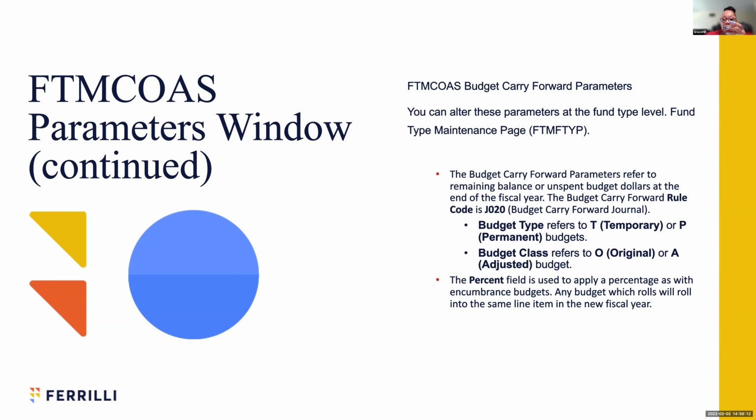So when you talk about the fund type maintenance page, we're actually talking about what kind of budget we are going to carry forward in parameters. They're going to be using the budget carry forward rule code, which is J020. These rule codes are not negotiable. The rule codes that you're looking at on these slides are what Banner delivers, and these are the rule codes that you will need to use in order for your fiscal year-end close to run smoothly. Now, if I have someone in the group who's done some custom work and we've got some modifications, I'm excluding you from this process. If you are using baseline Banner, then you don't have wiggle room.